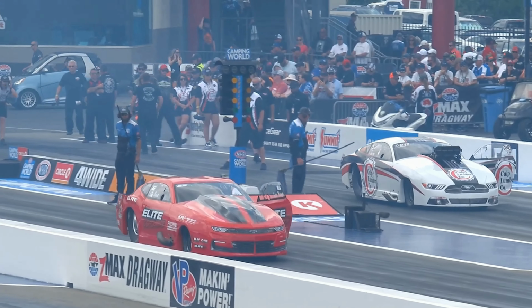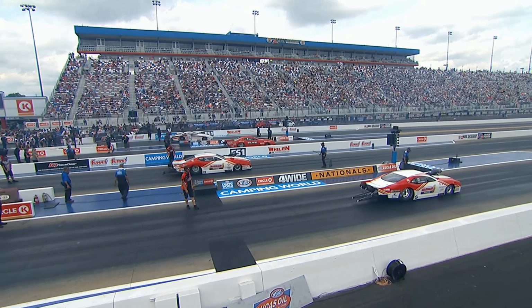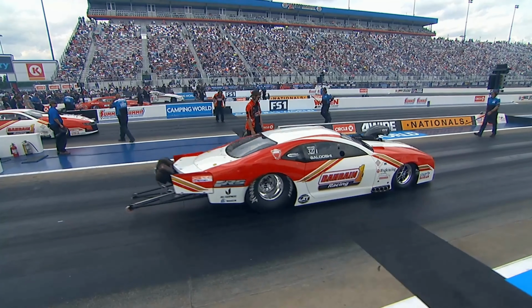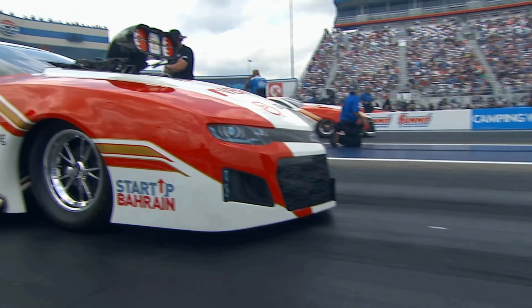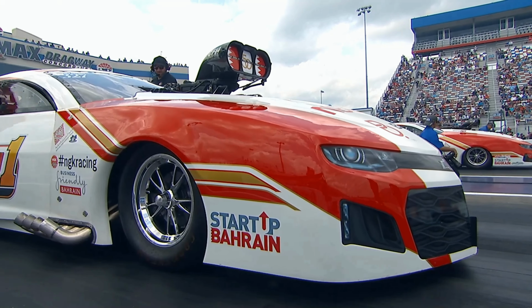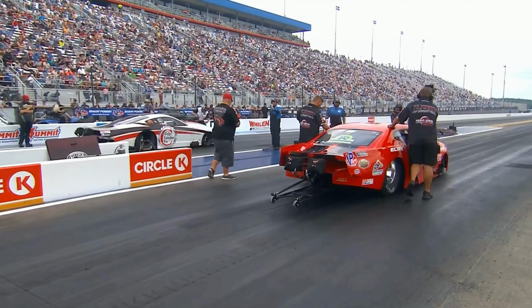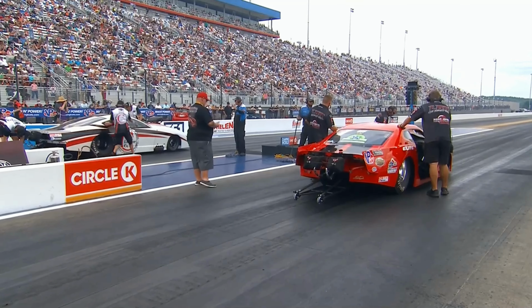Lane number two, that is Lyle Barnett. There are a whole lot of people that said turbochargers would no longer be competitive in NHRA. Apparently, they forgot to tell Lyle and the Elite team, because he's been out here making a whole lot of noise. Well, not making a whole lot of noise, because turbochargers are not as loud as blowing cars. So he's been out here quietly being very successful. Making a whole lot of noise quietly. Quietly making a whole lot, I don't know, something.